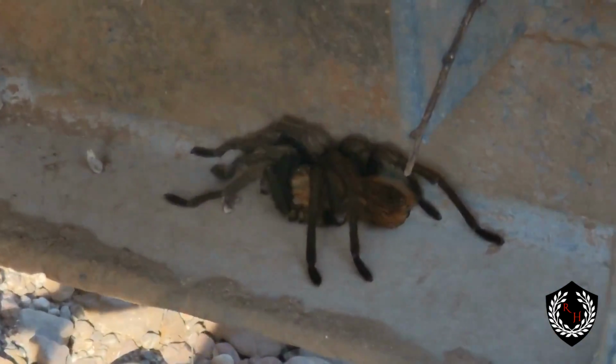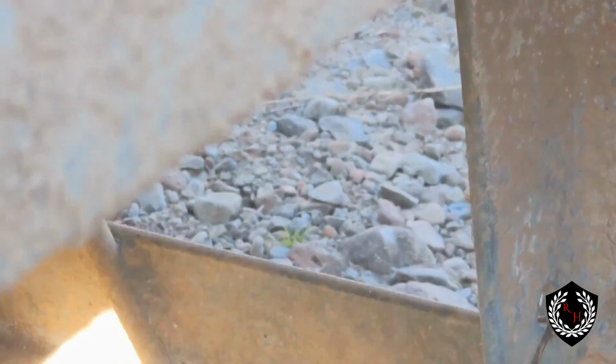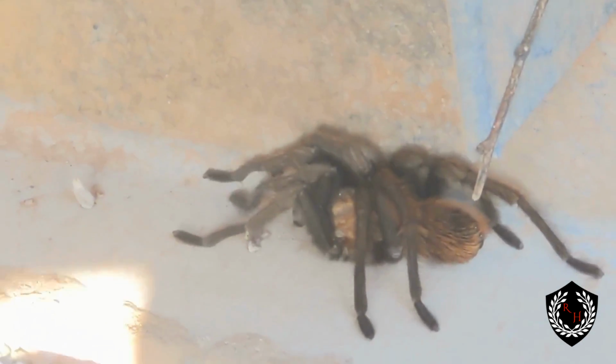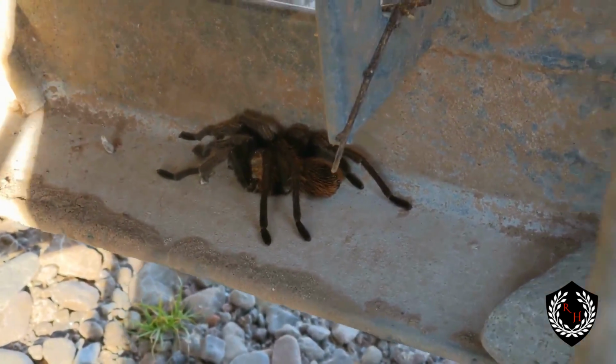All right, so we got our contact for the animal for the day, a tarantula. Let's see if we can get him to move a little bit. He's a big boy. It is pretty intense. All right, so there's a spider. One more time for the road. He's a big boy, as you can see.